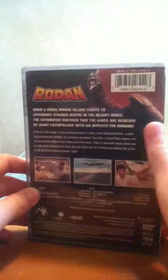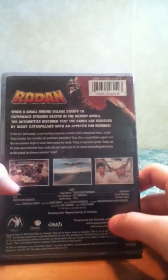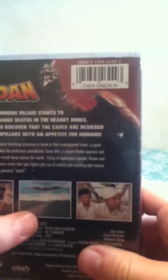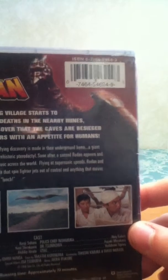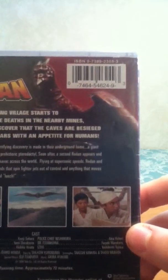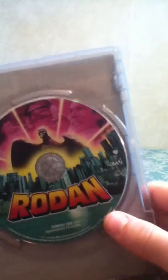On the back, it has another picture of Rodan, an actual synopsis, and three stills from the movie. There's them when they figure out that Rodan is like a pterodactyl. There's a picture of Rodan flying over the road. And there is the people interrogating Shigeru, I believe his name is, about what he saw because he got attacked by Rodan, sort of thing. And on the inside, there's the DVD art. It's just the same as the cover, but I'll read you guys the synopsis on the back.